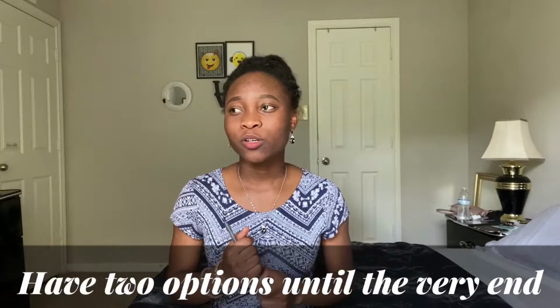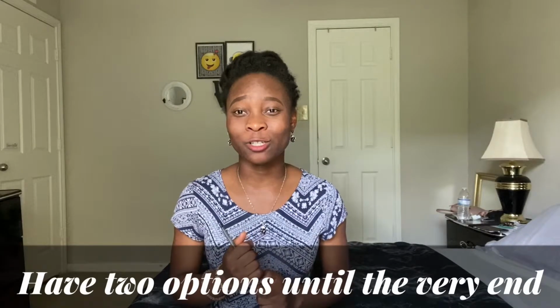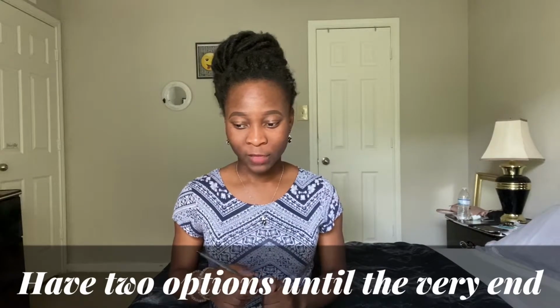The next point here is have 2 options until you sign the lease, because getting an apartment is actually funny. You might go today and the apartment you want is available, and then you come tomorrow and somebody else has taken it. So make sure you have 2 options. Make sure you like 2 of your best options.